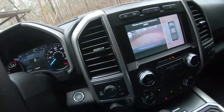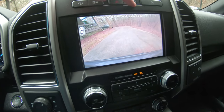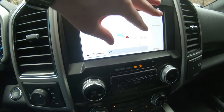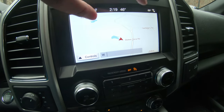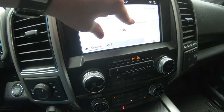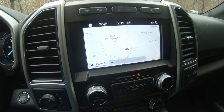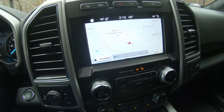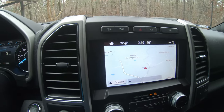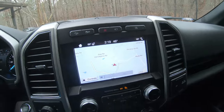All right, we're back. Let's go in this cool area. Get out of this camera. Navigation. Pretty nice. This is the Sync 3, which has pretty much everything. It's pretty good. I've used better navigation systems, but this is pretty good for what it is. As you can see right here, you have a heated steering wheel, which feels pretty nice right now. Oh, that feels so good.